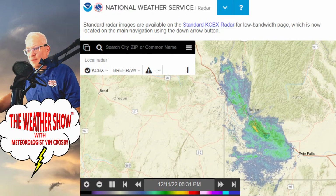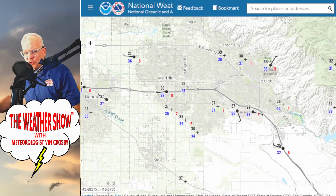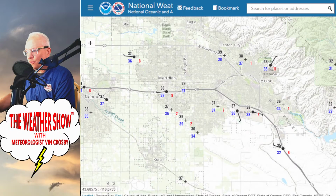So the observations right now: raining out, dew point temperature is what's in that blue, 37, 36. So we're real close to saturation, but we are going to see the dew point temperature come down probably around 29, 28, and then the air temperature drops down to around 33, 32. We are going to get some snow, I think, down in the Treasure Valley.